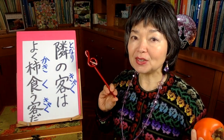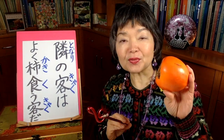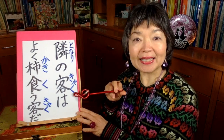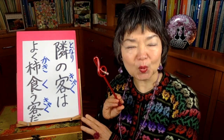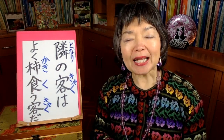So this means the visitor of the neighbor eats a lot of persimmons, like this. 隣の客はよくかき食う客だ. Then we must say it 3 times very quickly, very fast. 隣の客はよくかき食う客だ。隣の客はよくかき食う客だ。隣の客はよくかき食う客だ。Difficult. Did you challenge it?